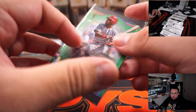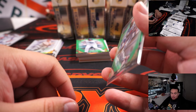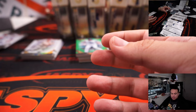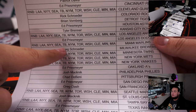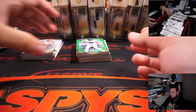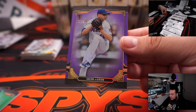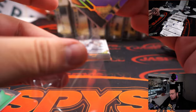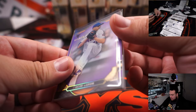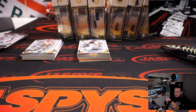Brewers? No. Oh! This is Greg S. Not Greg. Not you, Dash. There's another Greg in this break. We got a Miggy /259. And then for the Mets, that's Jacob deGrom /195. 5 is Ed. Detroit is Brian straight up. Yeah, sorry for the confusion.